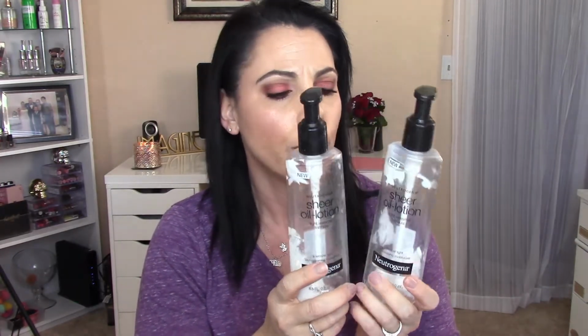Alright, lotions. I do have two of these Neutrogena Sheer Oil lotions, these guys right here. These are some of my favorite lotions. I pick these up at Nordstrom Rack whenever I'm there because they're just a few dollars. I absolutely love these. They make my skin feel soft and smooth. And during the summer, when I'm out in the sun more and my skin tends to get kind of tan and a little peely, this is what I reach for.